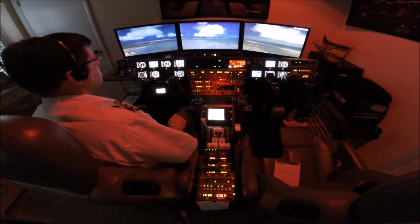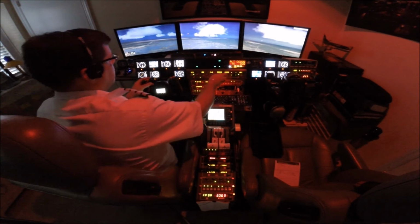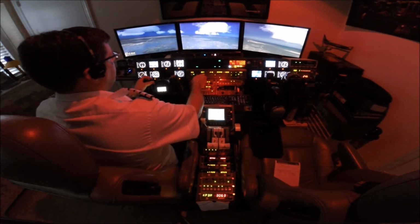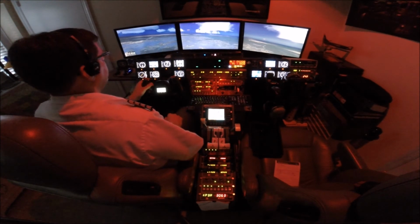Gulfstream 4800, descend to 5,000, maintain 210 knots. Alright, down to 5, maintain 210 knots, 4800.